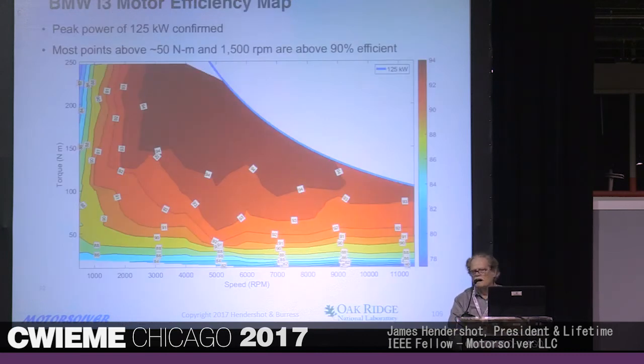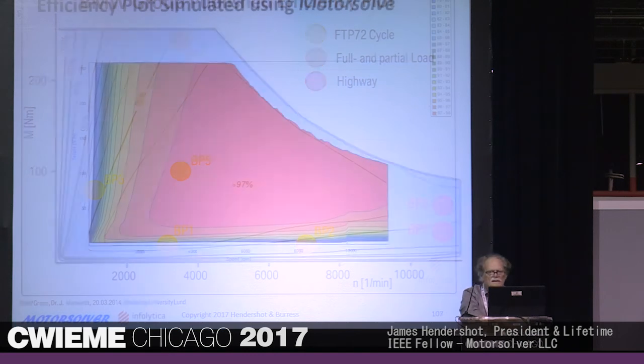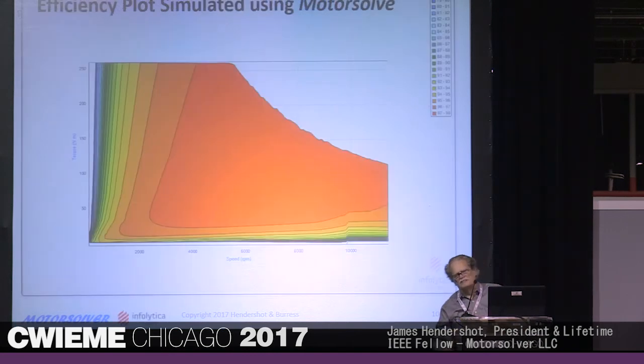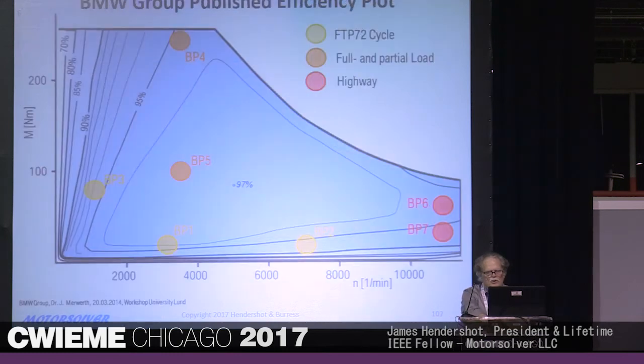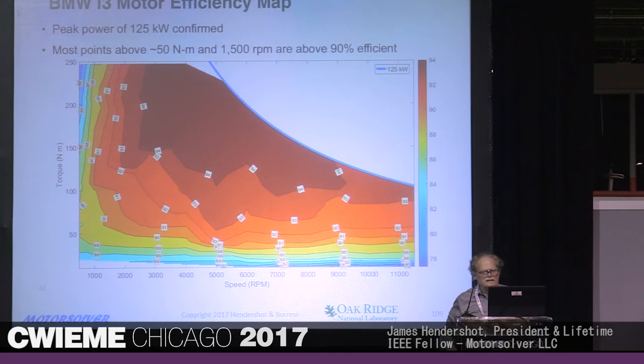This is Oak Ridge's. Now, what did Oak Ridge use? I don't know what BMW used for that. I know that Motorsolve uses the efficiency plot algorithm from Infolytica. I don't know what Oak Ridge uses, but I'm pretty sure it's ANSYS, Ansoft ANSYS. Well, the one thing I like about this one is it gives you numbers on the screen. You can see actual numbers, but it seems like it's got a lot of discontinuities in it, and that's problematic, to me anyway. It should be smooth like these. So maybe the finite element mesh is too coarse or something like that.